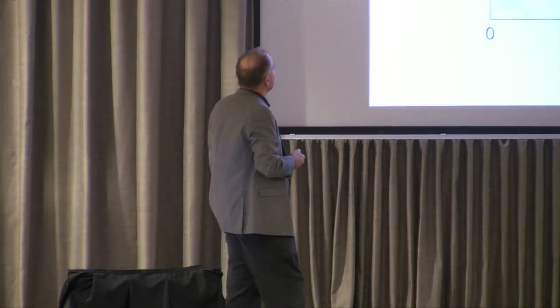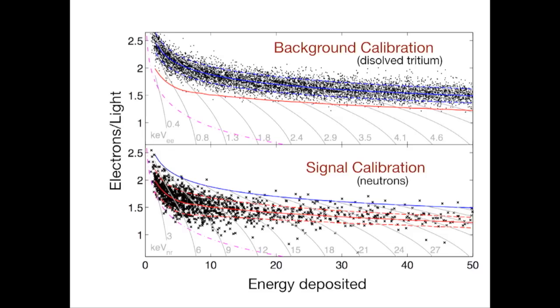We can't do that, but we can do something else. If we divide the number of electrons measured by the amount of light measured for the backgrounds I was just describing, gamma rays, on this axis, and this is energy going over to the right, all of the backgrounds appear in this band of data between these two blue lines.